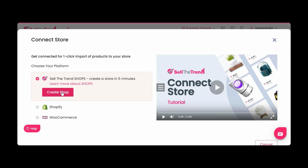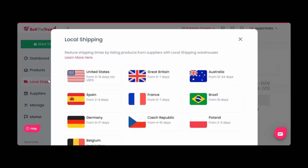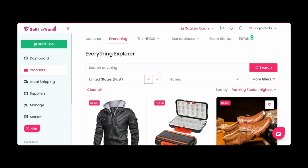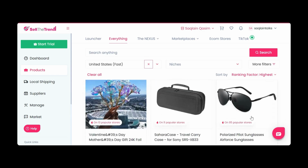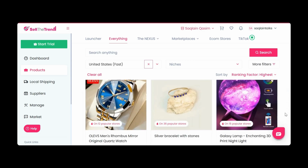And I would also like to mention another feature, which is the best feature this tool offers. You can see there is a local shipping section. Now, local shipping helps you to deliver your products more faster than international shipping. You can simply select your location and then it will show you the products which are being shipped locally. But make sure you are choosing the product using the winning product criteria, which I have mentioned earlier.